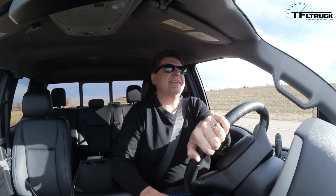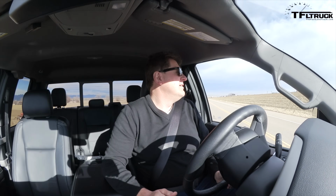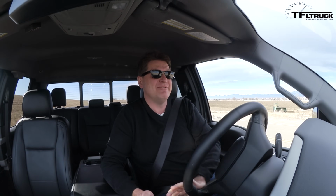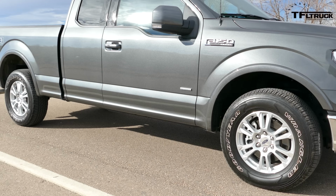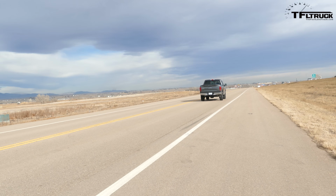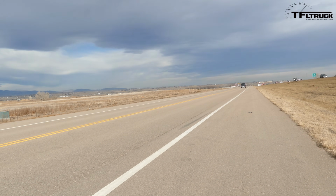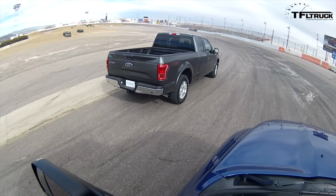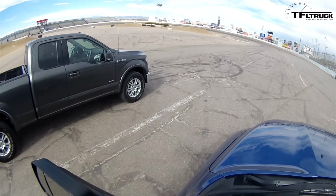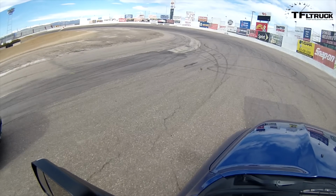As much as a lot of people say, well, a 6-cylinder turbo doesn't belong in a pickup truck, from 0 to 60, it is fast. It is really fast. From 0 to 60, it's obvious the Ford is much faster. And while we don't have a lot of room at the Colorado National Speedway, we have to find out what happens in a straight-up drag race.